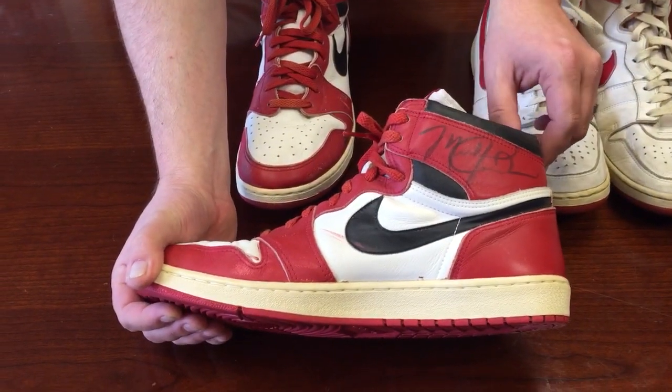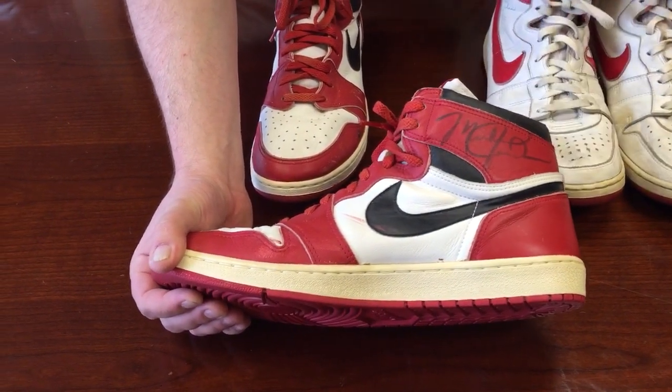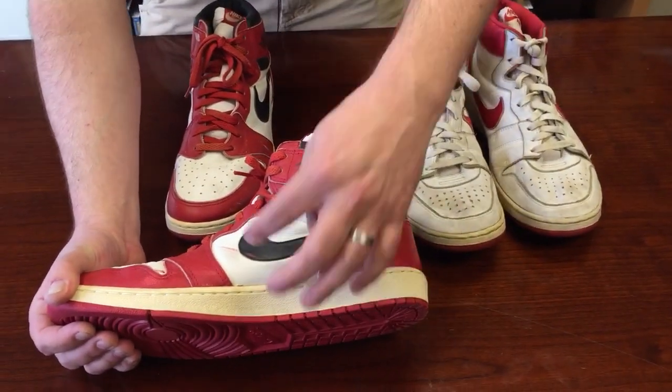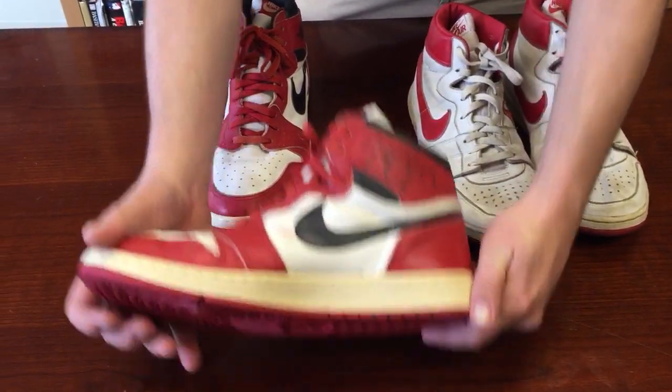The Air Jordan 1s are only signed in one place, right here. It looks like a Sharpie pen, or at least a much fatter pen than what was used on this signature. And there's no date inscribed on these Air Jordan 1s.